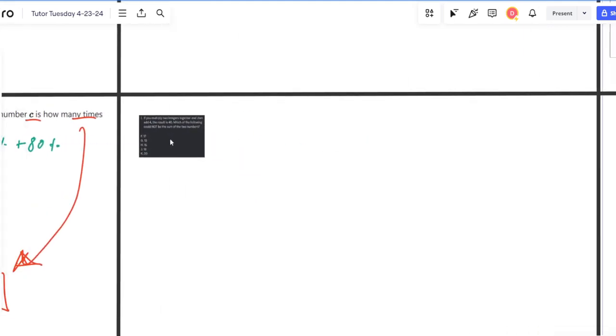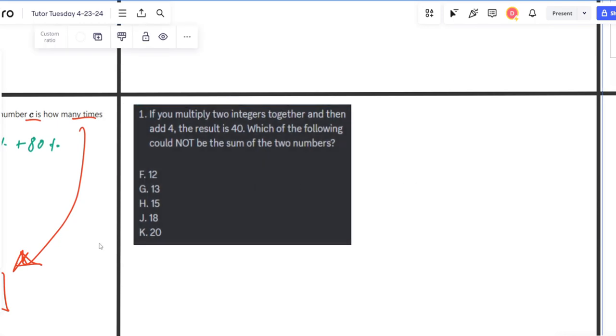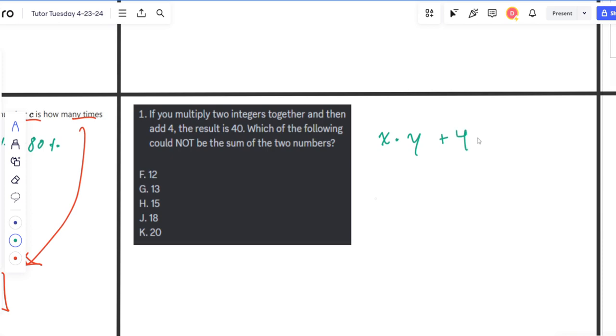Alright, I'm going to paste in this question that I see in chat. That looks like an ACT style question, so let's try it out. If you multiply two integers together, let's call them x times y, and then add 4, the result is 40. Which of the following could not be the sum of the two numbers?